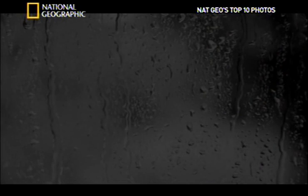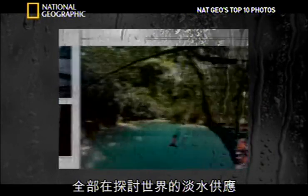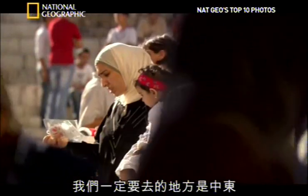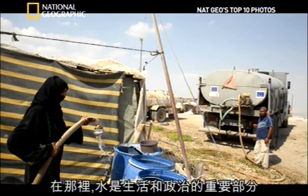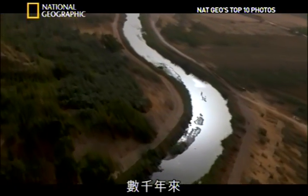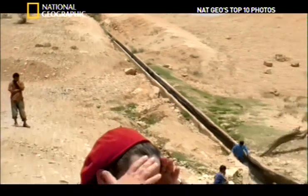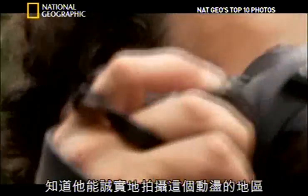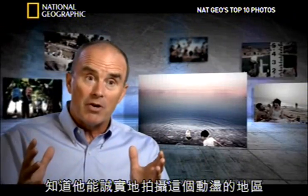Every page of the April issue of National Geographic magazine is devoted to the world's freshwater supply. One place we had to go was the Middle East, where water is such an important part, not just of life, but of politics too. The Jordan River, for thousands of years, has been the lifeblood for many in the Middle East. We sent Paulo Pellegrin there, and we knew he would make the honest photographs we needed in this very combustible part of the world.